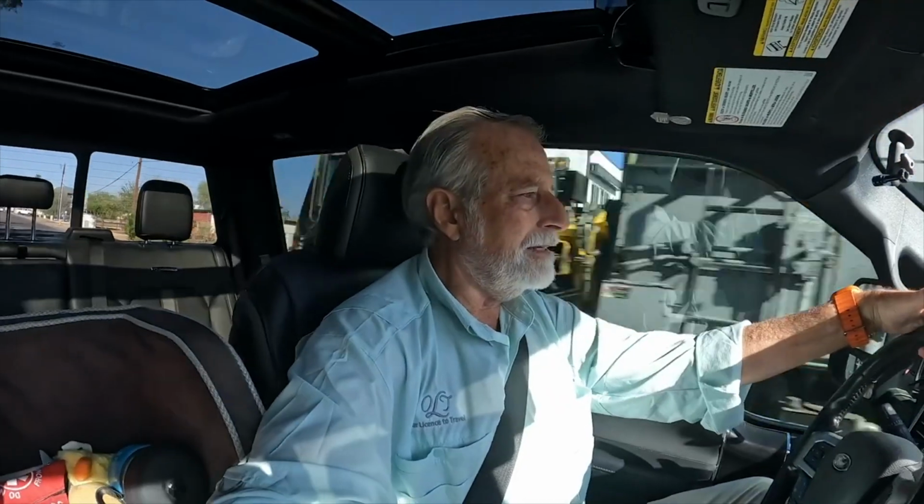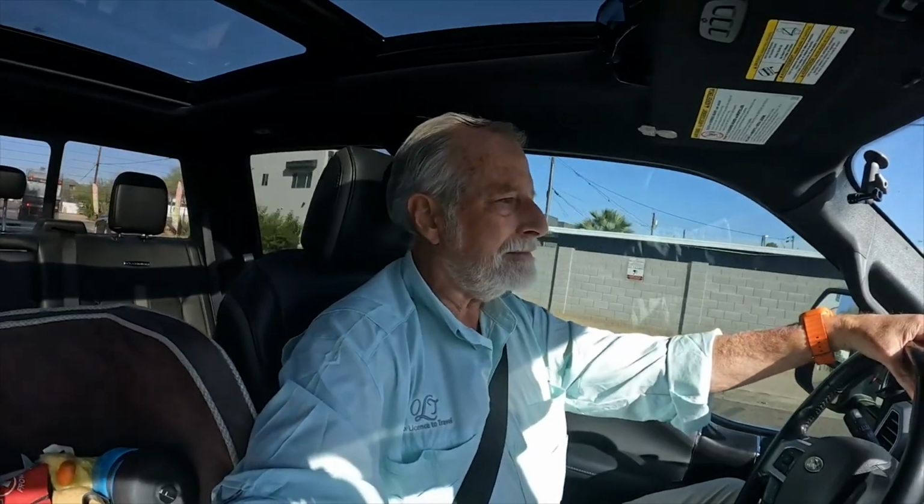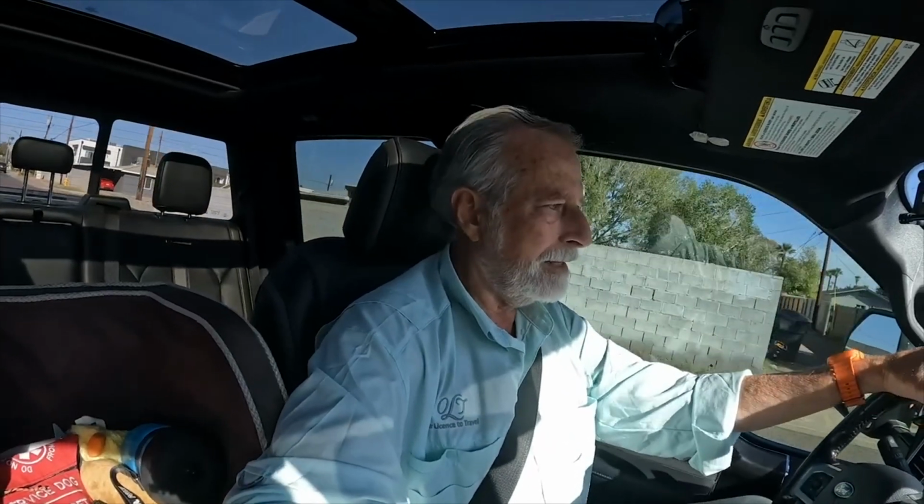That's something kind of interesting. I know neighborhoods like the idea of speed bumps or speed humps, but there's a problem with them. Yeah, they do slow kids down that are speeding through quiet little neighborhoods.